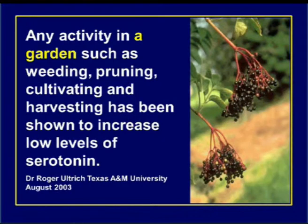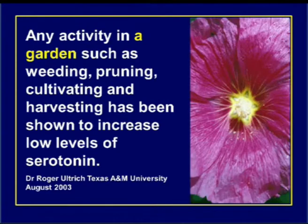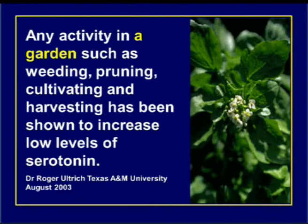Migraines we talked about already. So activities. Understanding numerous neurotransmitters and their balance helps us understand moods from a biochemical point of view. Any activity in the garden, such as weeding, pruning, cultivating, and harvesting, has been shown to increase the levels of serotonin. Very interesting. Gardening keeps calm minds. Very good, really. And there's lots of activities, of course, that will do this. Walk in the woods, anything that communicates with nature. But gardening specifically is being shown to elevate serotonin.